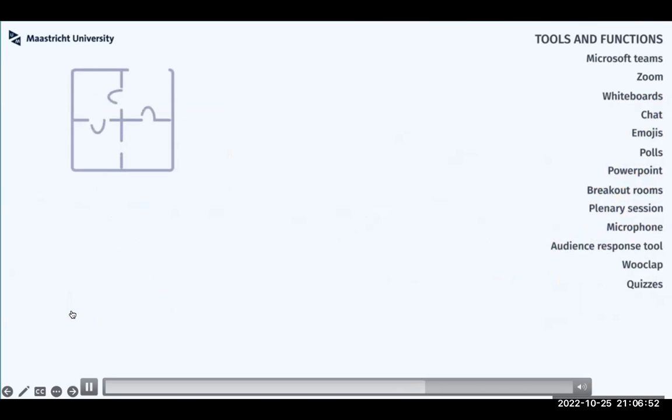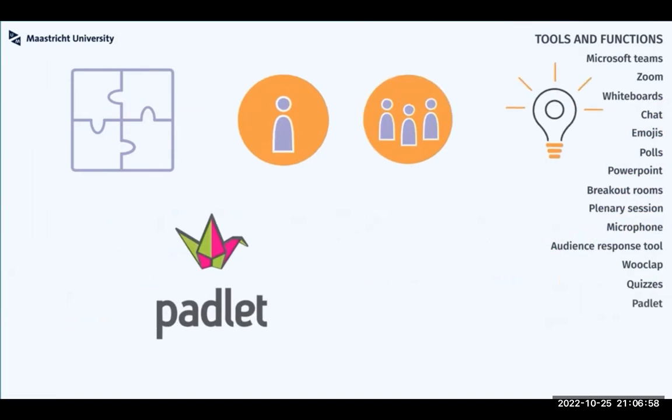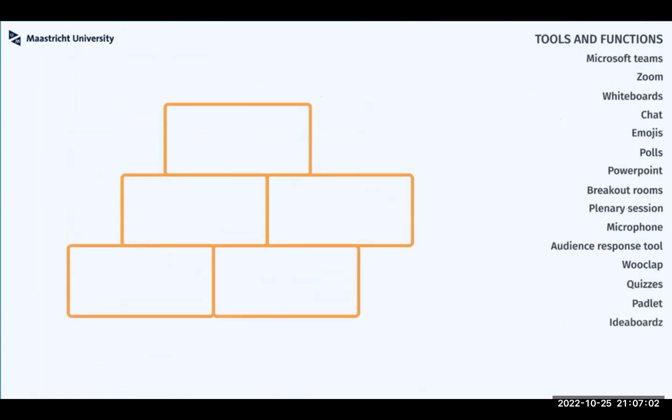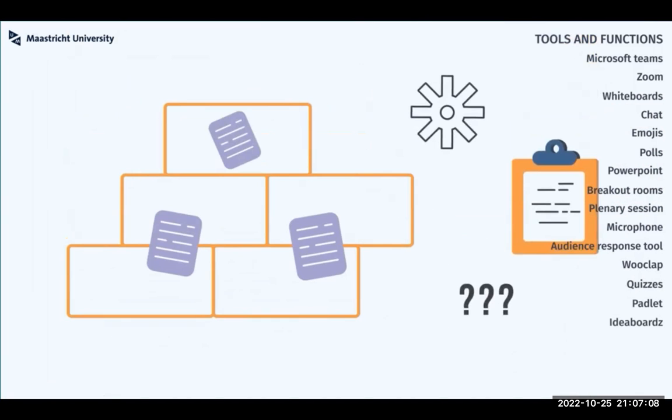Now, if you're looking for a common area where students can individually or in groups list their thoughts and ideas, then you can introduce Padlet or idea boards in your lecture. These are simply virtual walls with post-its. These tools can provide a quick overview of answers to the questions raised during the lecture.